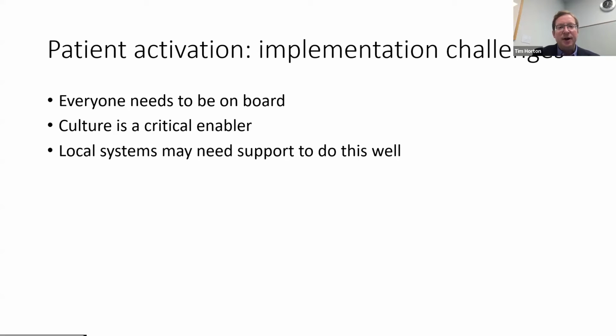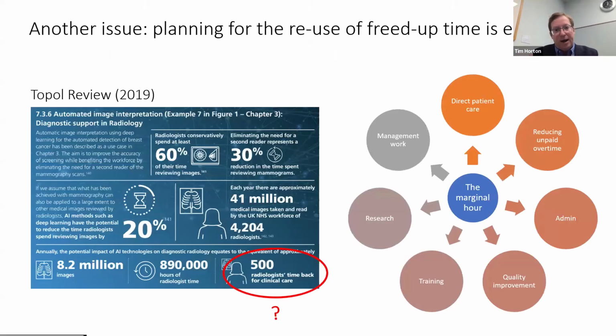And finally, before I move on to our last area, I just want to flag an issue with all three of the approaches I've just reviewed: skill mix change, patient activation, and so on, that free up time. We've looked at the challenges of making them work, but there's another really deep issue. And that is that if time is freed up, planning for the reuse of that freed up time is essential. You'll only get the productivity benefits if freed up time is used as intended. And it's not something that should be assumed.